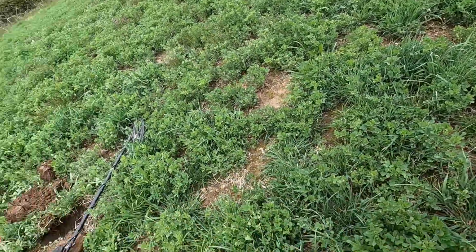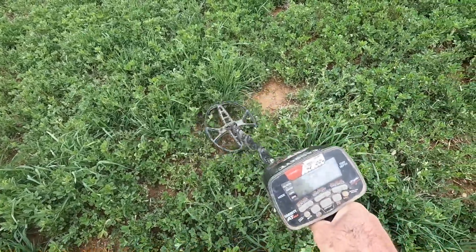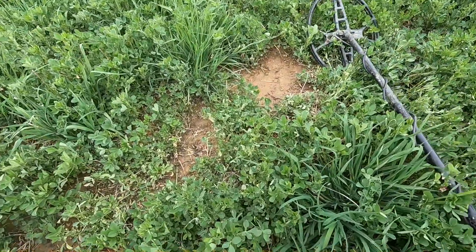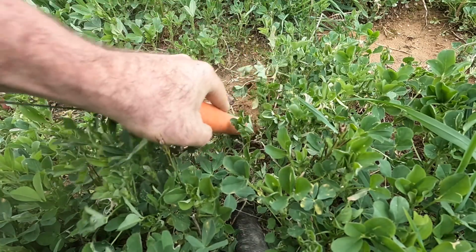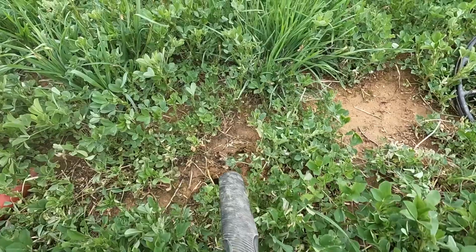That's good, I like it. The absolute best signal so far out here. If that's not a coin, I am a monkey's uncle. Let me set you up, okay? We'll dig it together. Hopefully you can see that. I'm just going to get the pinpointer out just to make sure it's not a nice shallow target we can get up. There it is, easily. I'm going to move you a little closer.